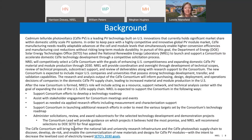NREL will competitively select a CadTel consortium with the goals of enhancing US competitiveness and expanding domestic CadTel PV material and module production through 2030. NREL will provide coordination and oversight through development of technical scopes, review of technical proposals, subcontract support, and review of deliverables, along with research support to the consortium. The new consortium is expected to include major US companies and universities that possess strong technology development, transfer, and validation capabilities. The research and analysis output of the CadTel consortium will inform purchasing, design, deployment, and operations decisions of companies in the domestic PV supply chain, leading to increased material and module production in the US.